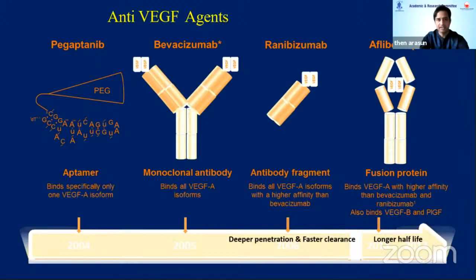So we have a wide range of anti-VEGF agents. Ranibizumab and aflibercept. Ranibizumab, being an antibody fragment, has a smaller size, deeper penetration and faster clearance, both from the vitreous and from the systemic circulation. So it primarily indicates fewer systemic side effects compared to the larger molecule bevacizumab. And aflibercept has a wide range of action against all VEGF and placental growth factors.